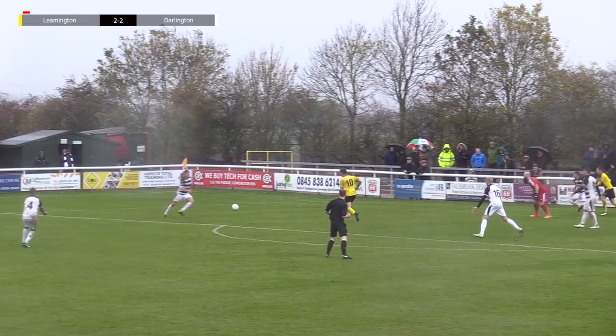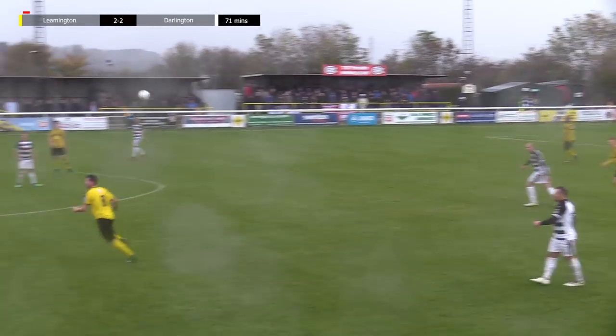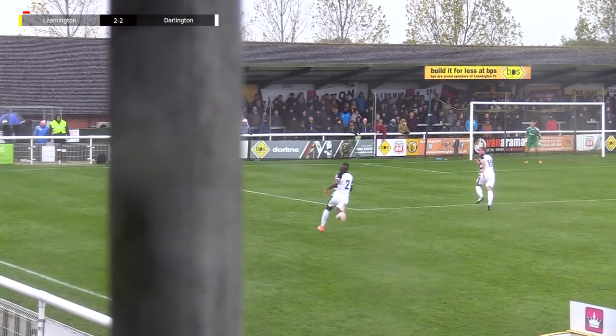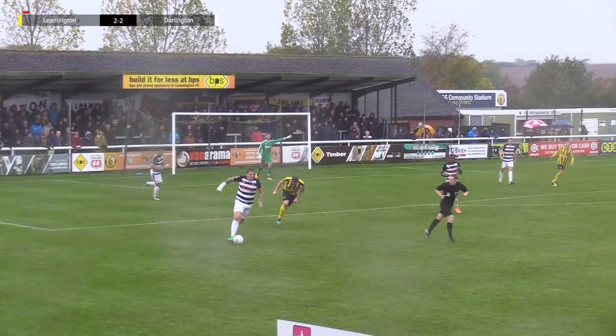And can they get it cleared? They do. They pump it long. And it just needs Hughes. And he's dealt with that nicely. Where's the foul? And now the ball's broken again. The ball pumped up forward. It's Bishop again. But it's cut out by Liam Hughes.